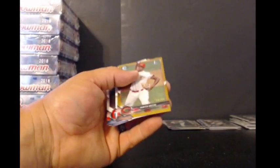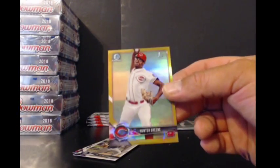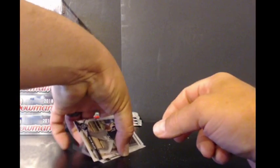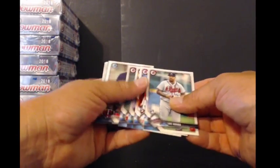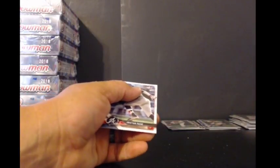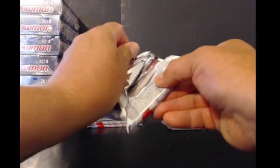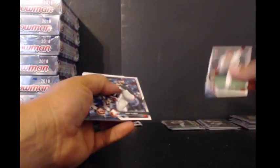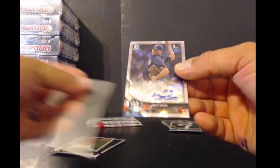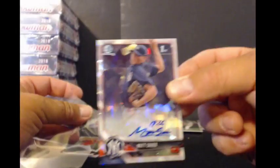Gold paper. Wow, nice. Hunter Green's Chrome spot, 8 of 50 gold. Nice hit. The non-auto spots in this case have been really nice. Well, somebody asked for it. Here it is. We had two requests granted today. Matt Sauer, Atomic Auto, 56 of 100. That's the second Sauer of the break.